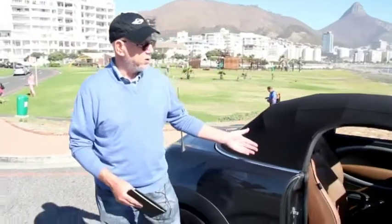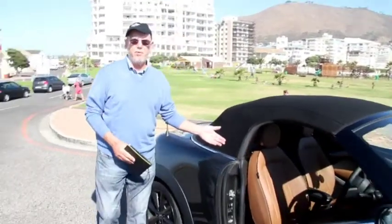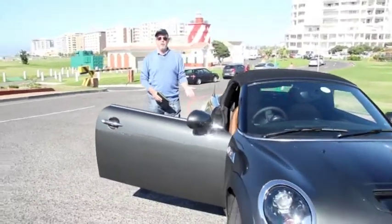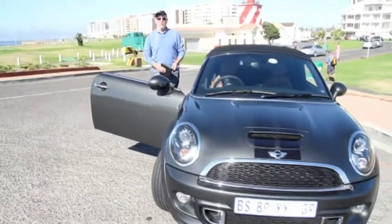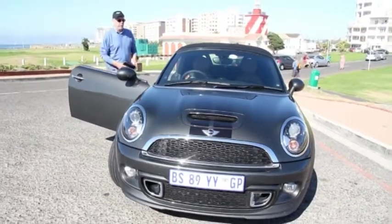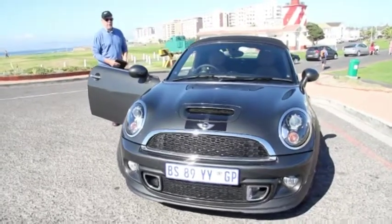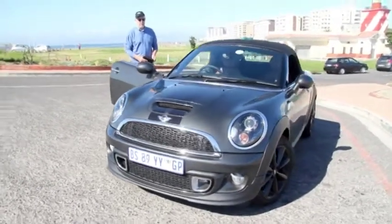It's very easy to use, but my personal feeling, if you're going to buy a car like this, go for a manual, a 6-speed, and thoroughly enjoy its road holding, its road safety, its cute good looks, and the sheer fun of having a car that certainly is totally different to anything else on the road.